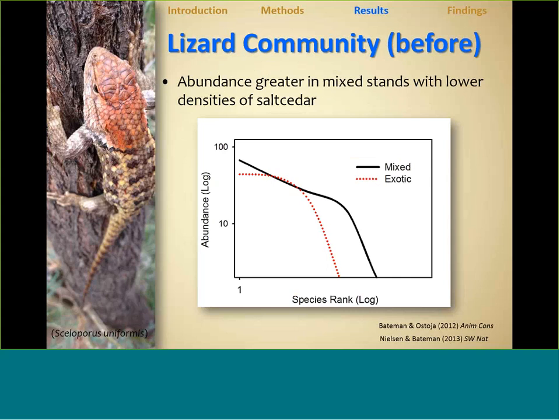Now, when we look at the responses of wildlife, this is looking at the lizard community. And what we see is that abundance tends to be greater in the mixed stands where there's lower densities of salt cedar. This rank abundance curve is plotting, the black line would indicate those stands that have salt cedar and native trees, and the red would be those monotypic stands of salt cedar. We have some species like tiger whiptails that are very ubiquitous and common in both stand types, but in the salt cedar stands there are fewer of those rare species. They tend to drop out sooner, they persist in the native stands.